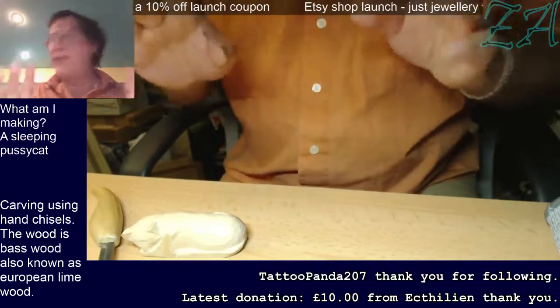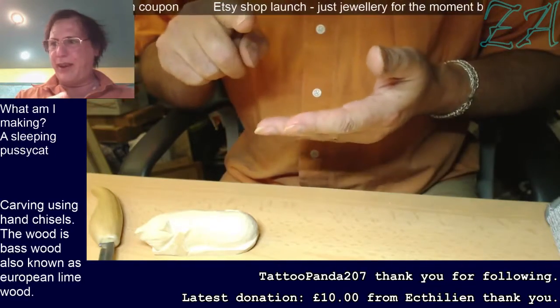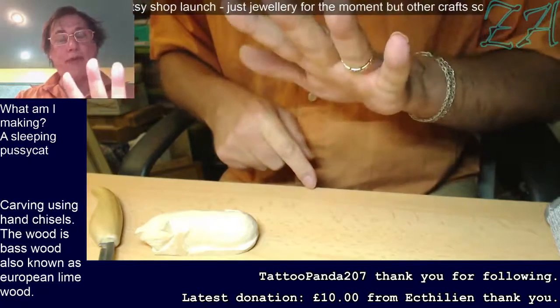So that's carving, which you've seen. That's the pyrography, that's the scraper board, the punch craft, and the jewellery. That's all five that I do on stream.